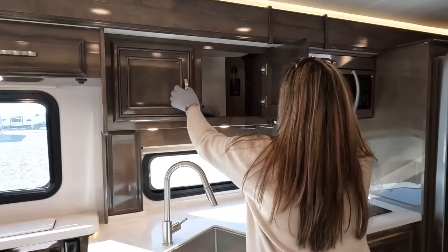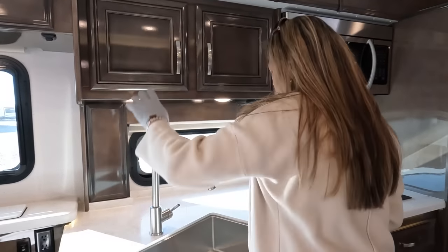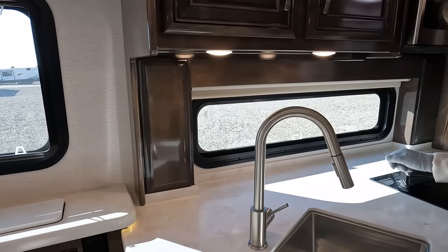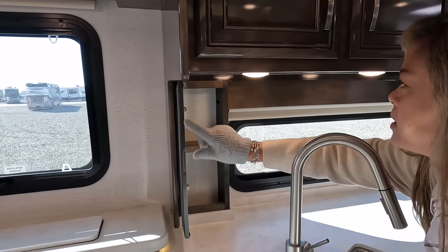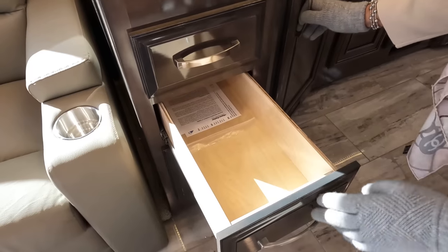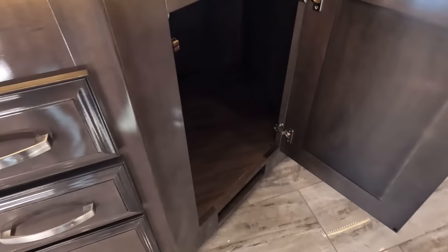Kitchen, look at this. Nice cabinetry. Beautiful. Got a shelf. Got this very pretty solid surface countertop. Nice big rectangle sink with an extension. I love the window. And I think those open as well. Oh, yeah, that's right. Little spices, very nice. Sugar, spice, and everything nice. We got three drawers. Good size. A nice big drawer here. And that's great space for a trash can.